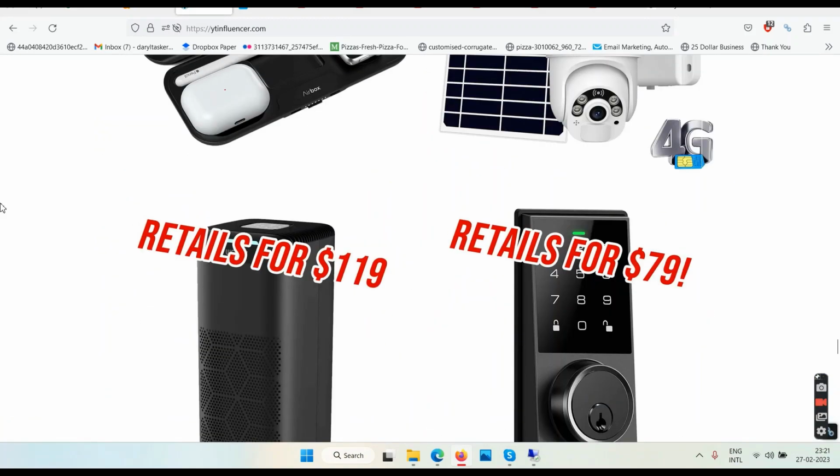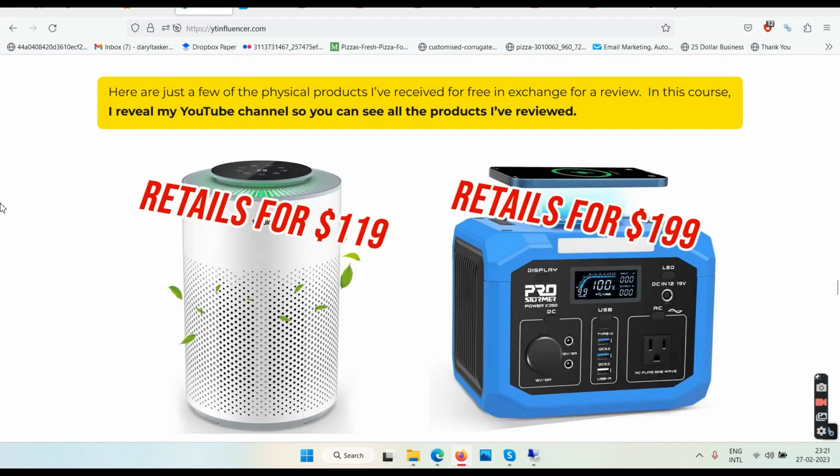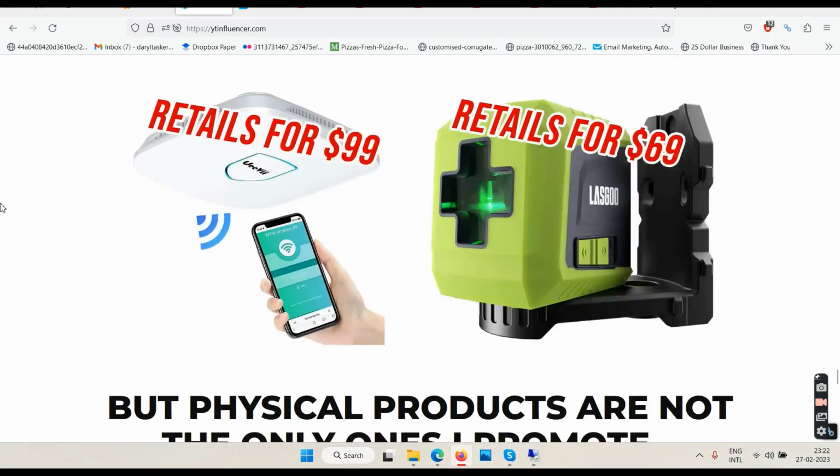So these are the free products which he has got in order for him to review, right? So he has a YouTube channel where he can review these physical products, and I'm not sure if he has to return these products or he can keep them. I'm not sure about that, but he's being sent these products so that he can review them in his YouTube channel.